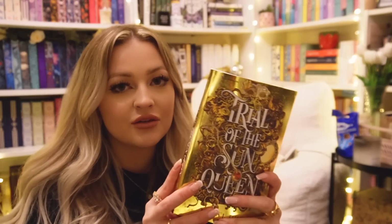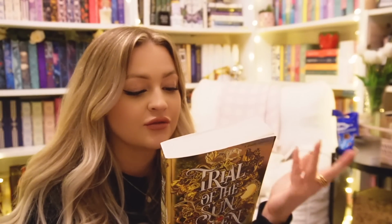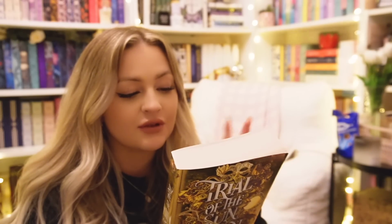I don't know if you guys can see on the spine here, but it's all come off. Yeah, I've heard a lot of good things about this. I don't know much about it. Literally all I know is it has trials, apparently. And it says 10 women at a deadly contest, only one can win the Sun King's heart. So it says it's perfect for fans of the Hunger Games, and it's a fantasy romance series.